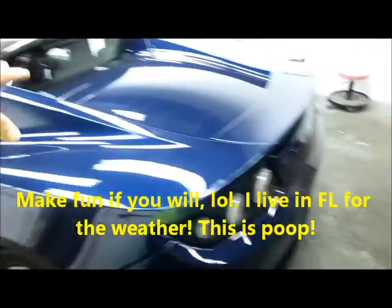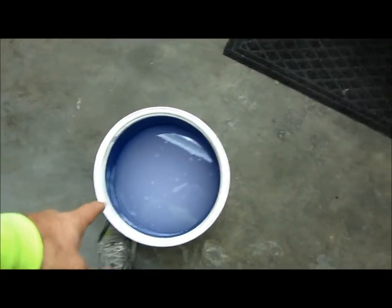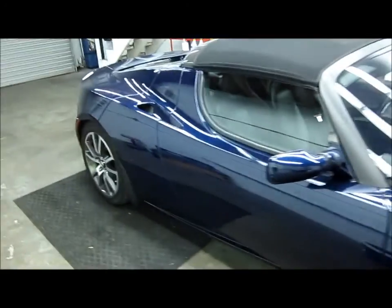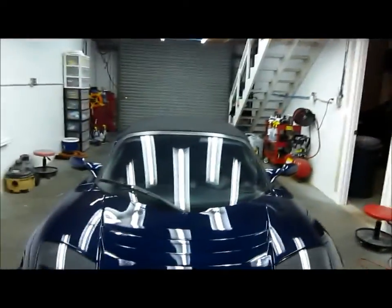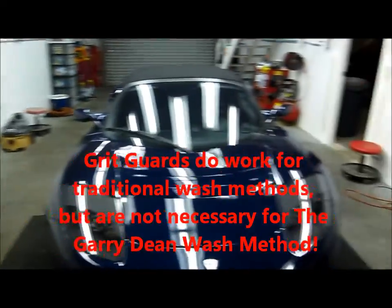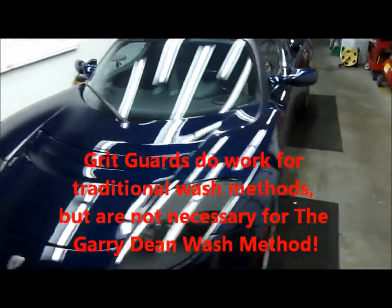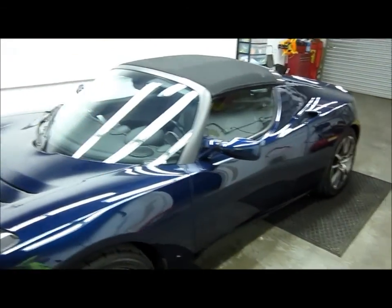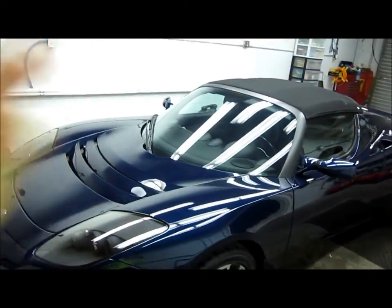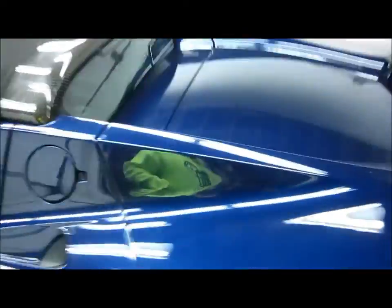So the other cool thing I'm going to do is, you see my bay door is shut. So what I'm going to have to do is, I've already got my solution. I got to pre-soak some towels and stuff, but I'm going to do the Gary Dean wash method right here inside my detail shop. No hoses, no crazy dual buckets, no grit guards, none of that crap. Nobody needs any of that. So I'm going to pre-soak some towels. I'm going to get this thing washed, clay barred, decontaminated, and then I'm going to show you what this bad boy looks like.